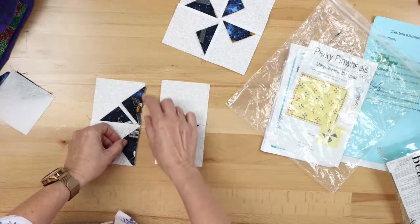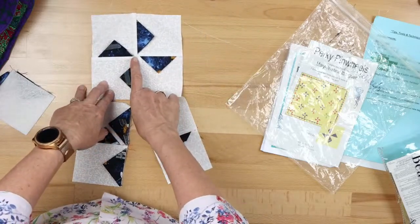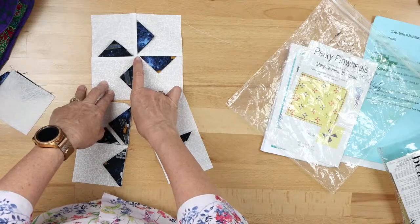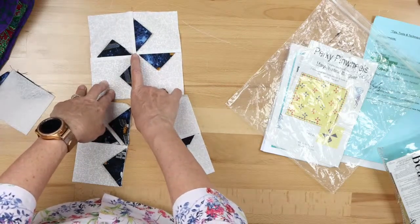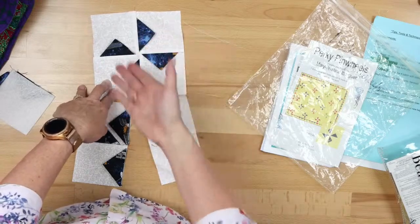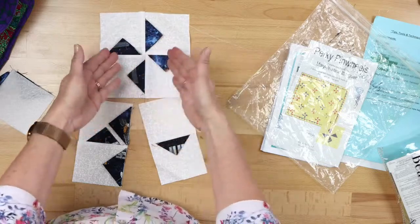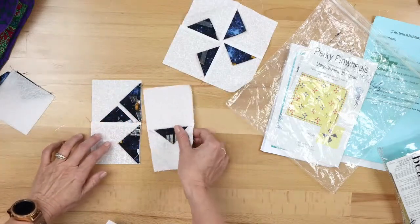And by the way, you may have noticed, my prairie points don't come to the very center of the block. Why? Because that's a heck of a lot of sewing to get through. You know, it's a lot of seams. I don't want to do that. Plus, the eye just kind of turns it into a pinwheel, even though they're not all attached. All right, so I baste that, and here we go.